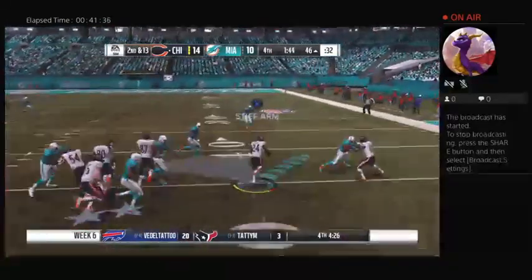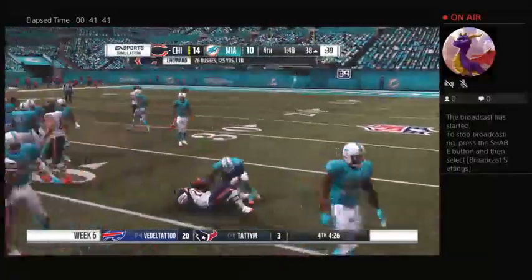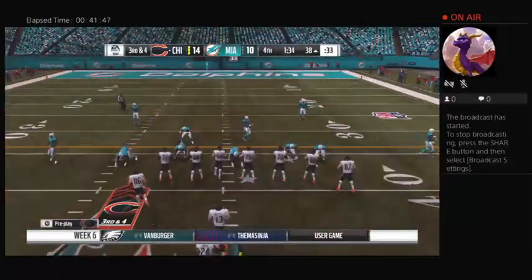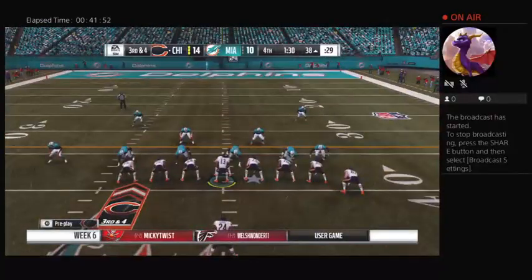On the handoff, this is Howard. And down inside the 40 to about the 38. 9 good yards there on the run, and now 3rd down. And now the question everyone's wondering, look at the clock, late 4th quarter, do they put the ball in the air here on 3rd? I don't.